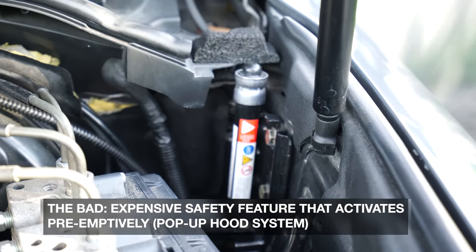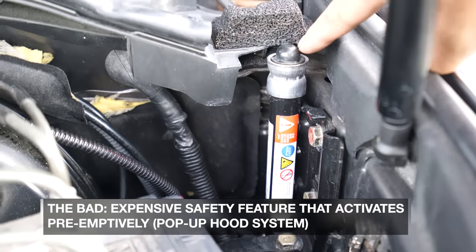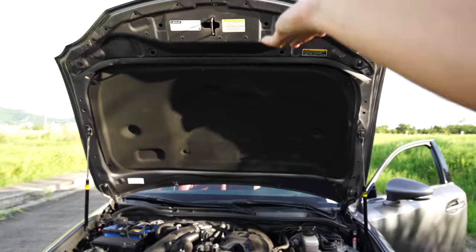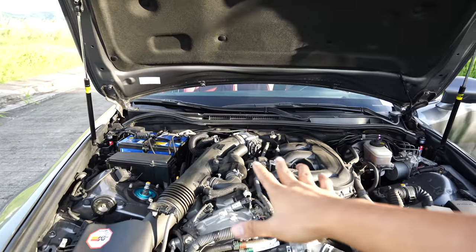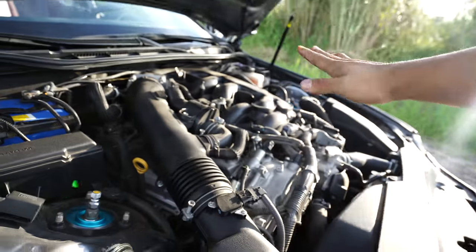From the word itself, it pops the hood upwards. So when you get into a collision, it will activate, it will explode upward. It will actually pop your hood upwards and make your hood level upward, so that if ever you have a low-speed collision, whoever you hit, their head won't hit here.